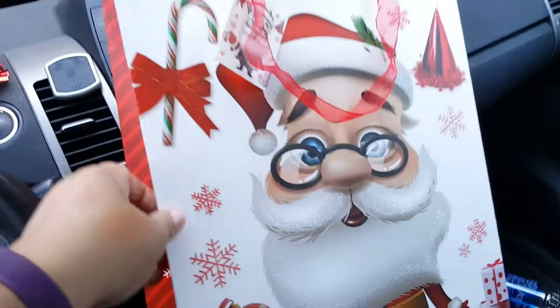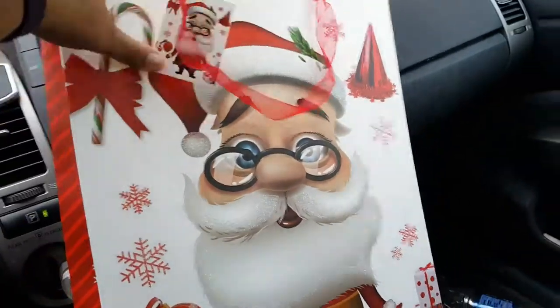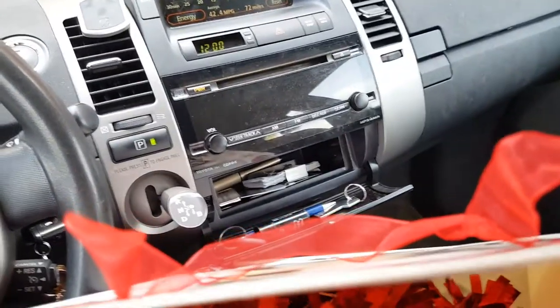And then lastly, I got, isn't this such a cute Christmas bag? I got this for Mr. CJ's gift, which he does not know what I bought him, and I'm not going to show you because he will watch these vlogs here and there. And I also got from the beauty supply next door, let me grab them really quick.